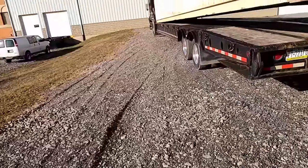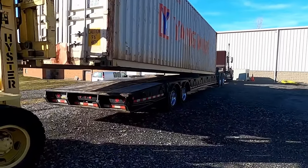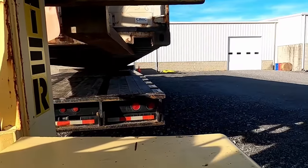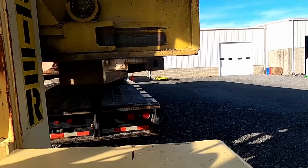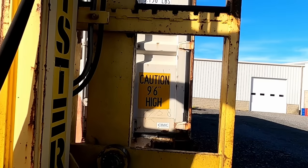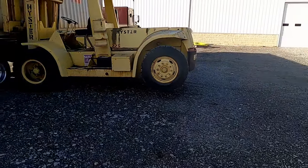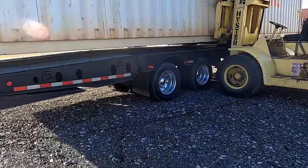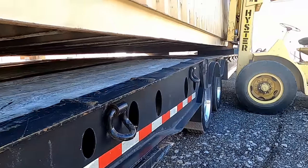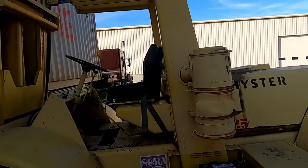Get some cribbing under her. All right, I've checked some crib blocks underneath her. See what happens. Oh man! Apparently the Cat is that much stronger. Crap. Can we set something heavy on the back?